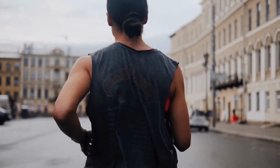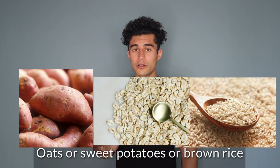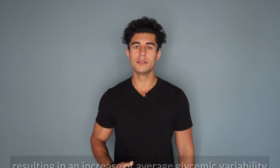Unless you are on a low carb or ketogenic diet, most foods which are high in protein or fat will increase your blood sugar levels shortly after eating them. Carbohydrates, regardless if they come through oats or sweet potatoes or brown rice, or on the other end, candies, soft drinks, chocolates, will eventually be converted into glucose in the body, resulting in an increase in the average glycemic variability.